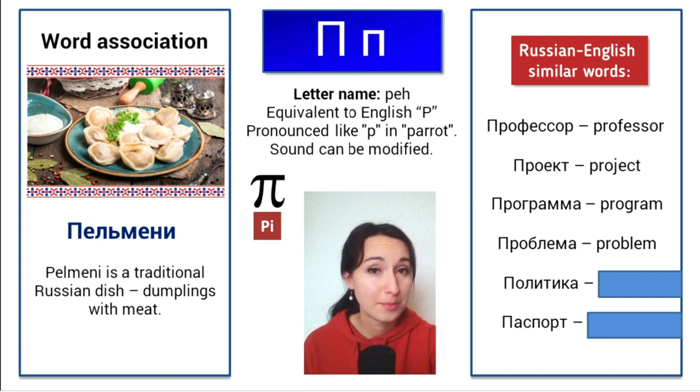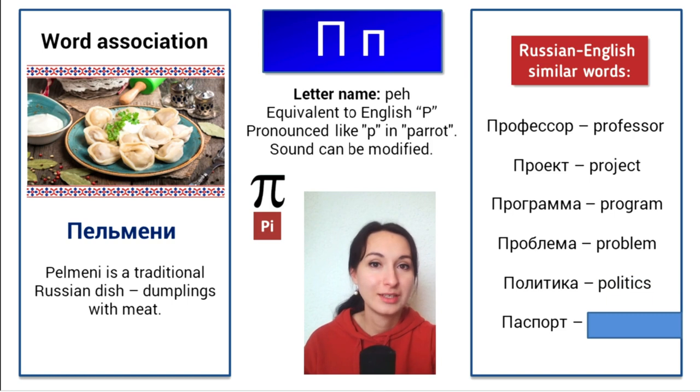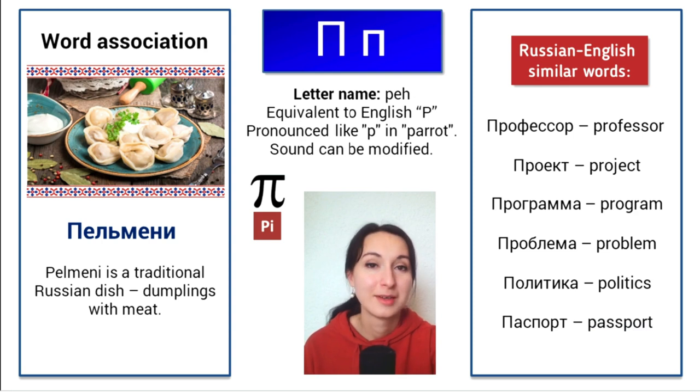политика. In English, politics. And the last one is паспорт. In English, it's a passport.